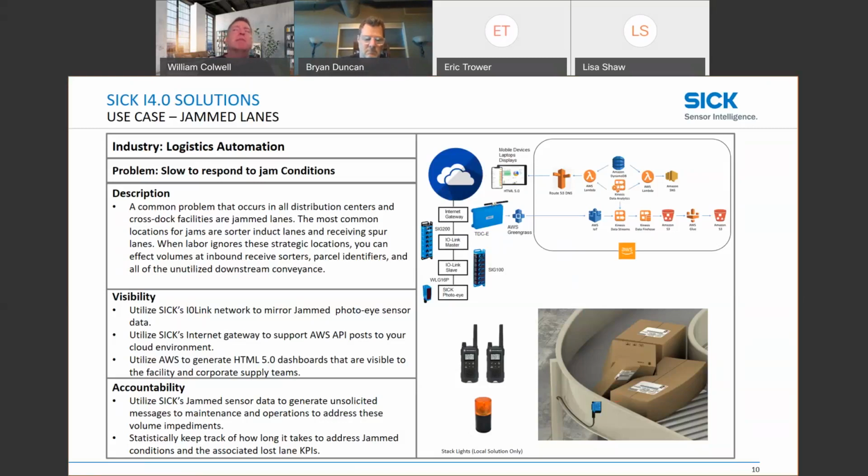It gets back to the fact that people are going to respond to these volume impediments as they see fit. And like I said, depending on the time of year, which shift, are they feeling good that day? Is the supervision, the operations team there keeping an eye on things? Jam states can last anywhere from 5 minutes to maybe, believe it or not, 20 minutes.